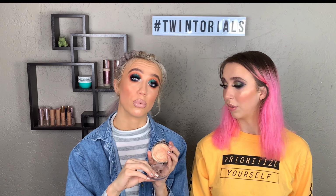But definitely you gotta be medium. If you are fair, light, run for the hills. No. Go with Molten Rose Gold. This one is perfect because it's gold and beautiful and smooth on the skin.